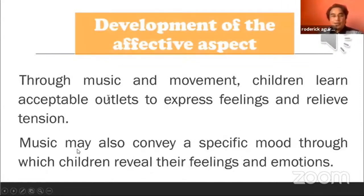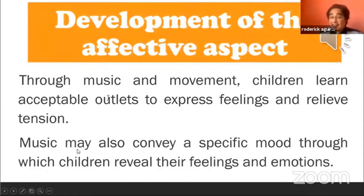Let's proceed to another one. So I think I don't have enough time anymore. Next would be development of the affective aspect. Okay, through music and movement, children learn acceptable outlets to express feelings and relieve tensions. And music may also convey specific moods through which children reveal their feelings and emotions.